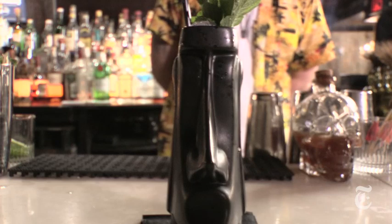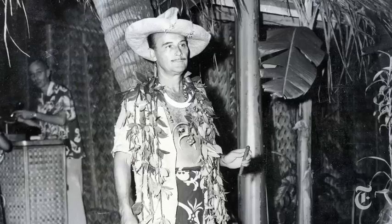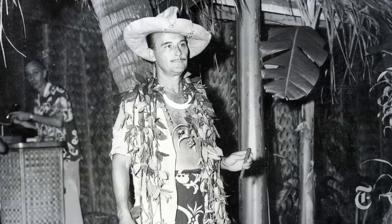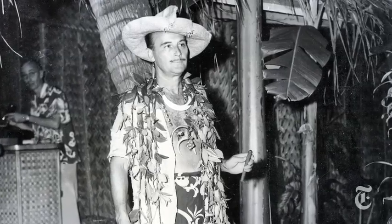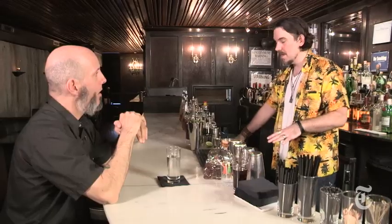And the tiki drink in front of you, tell me what that is and how many and what kinds of rum are in that? Because that's sort of like a rum extravaganza, right? This is a 1934 zombie. The inventor of the zombie is Don the Beachcomber, who is kind of the progenitor of everything tiki. He's the man. This isn't my zombie, this is Don's zombie. This is as close as I can get to it.